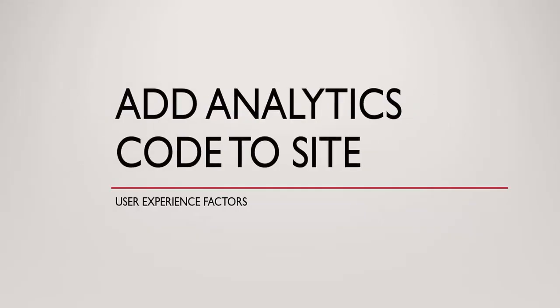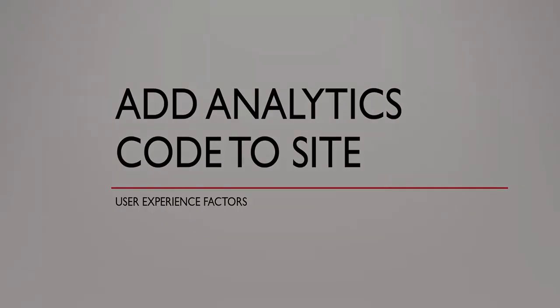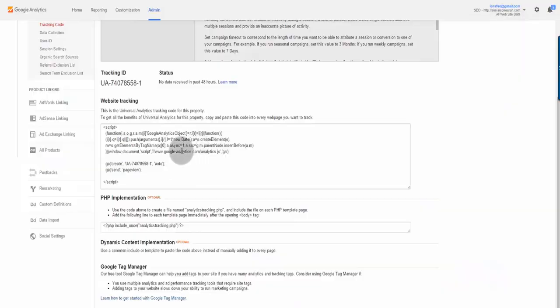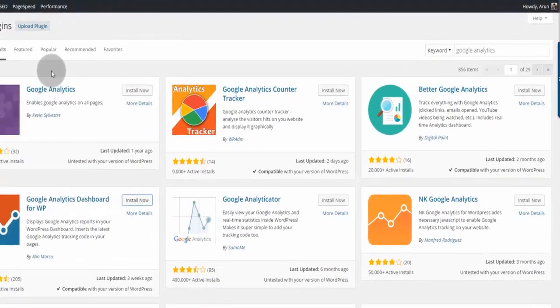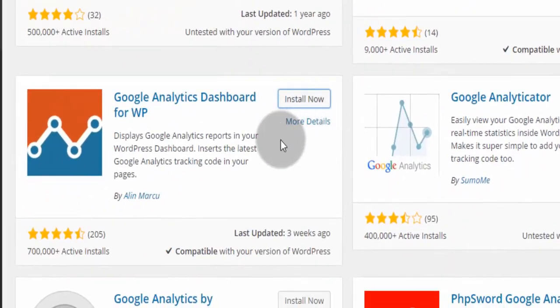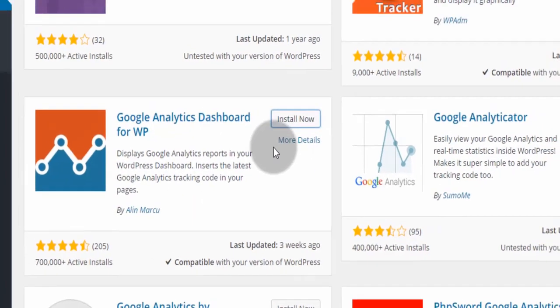In this lecture, you will learn how to add Google Analytics code to your website. Before adding the code that we have got in the previous lecture, come to Add New Plugins page and search for Google Analytics. Then install Google Analytics Dashboard for WP plugin by Alan Marku. To fast forward the process, I have installed this plugin.